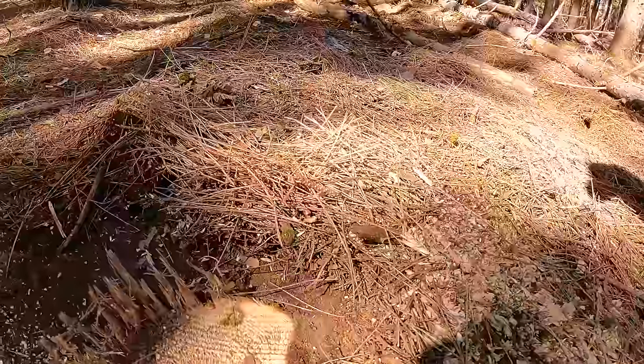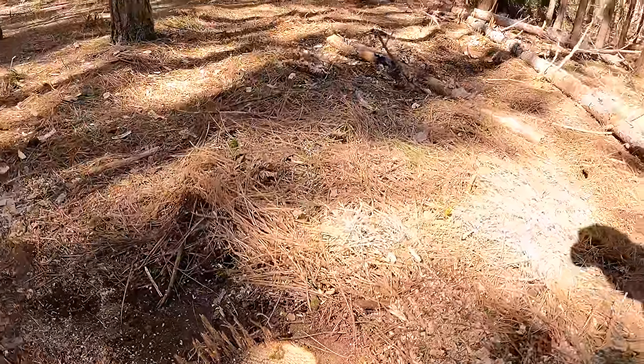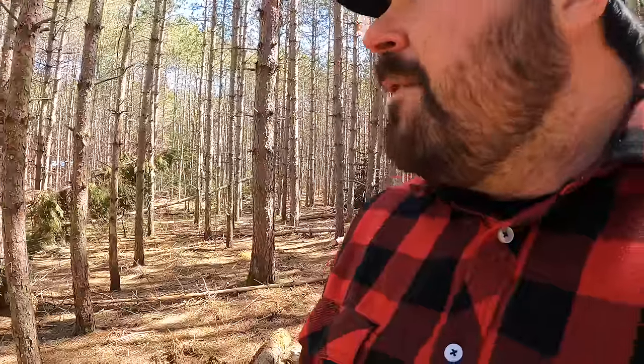I just took care of that little one. These nice ones are very convenient because I only have to go down it once with the stump grinder on the back. I just drop her down and pass through it, and it takes it completely out without having to take multiple passes.